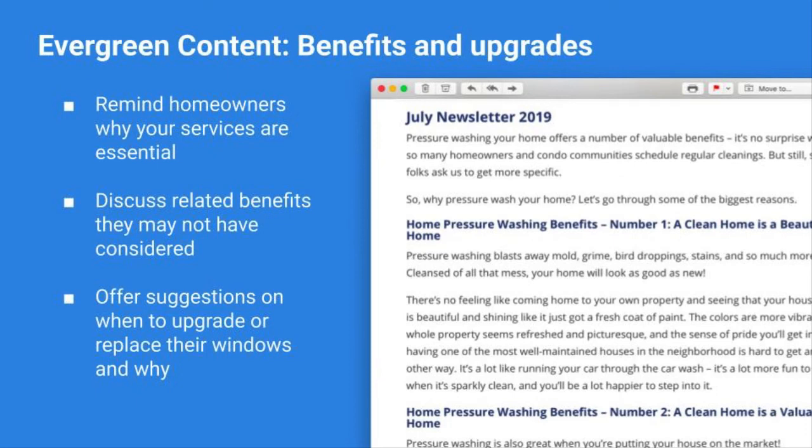I think talking about costs and the rationale behind costs is a good thing to share either on your blog or as part of an email marketing campaign as well, because not everyone is aware of what goes into staffing a team, equipment, et cetera. And you certainly don't want to race to the bottom when it comes to pricing.